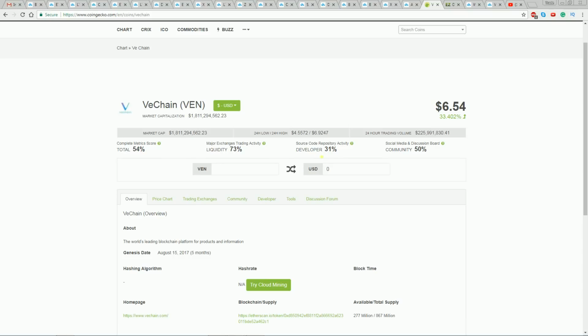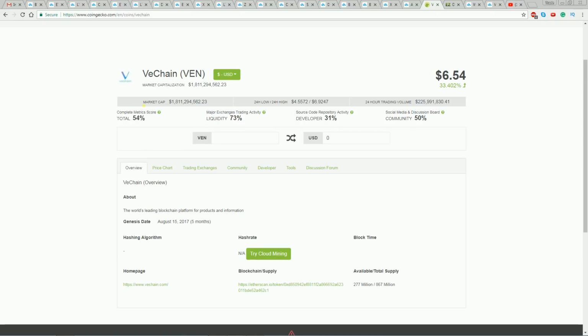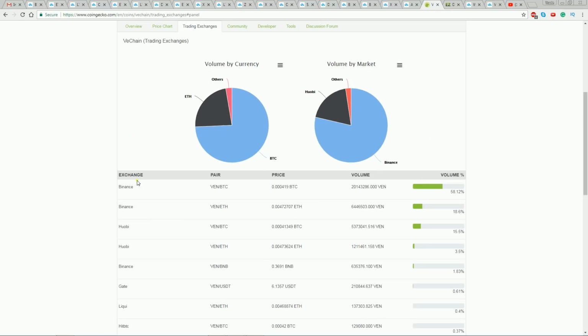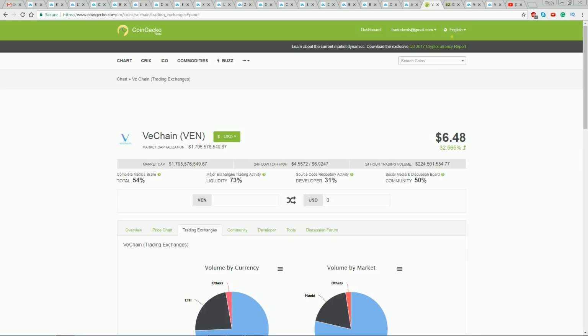You know, I'd like to see that a little higher, but this gives me confidence. So we've got a pretty strong project here, making a lot of progress in a very short amount of time. In 5 months at 1.8 billion, that's impressive. So we'll go over here and look and see where it's trading. We can see the bulk of it was almost no US dollar trading. So the bulk of it is in Bitcoin, and it's trading over on Binance, where we see almost 60% of that trading volume. I'll let you do your own research on what the project is all about, but these are good numbers. So certainly tradable.